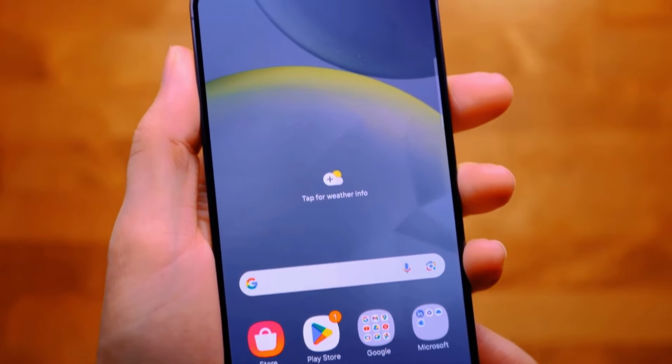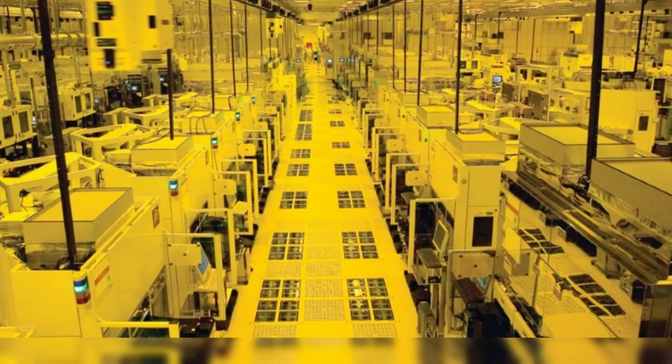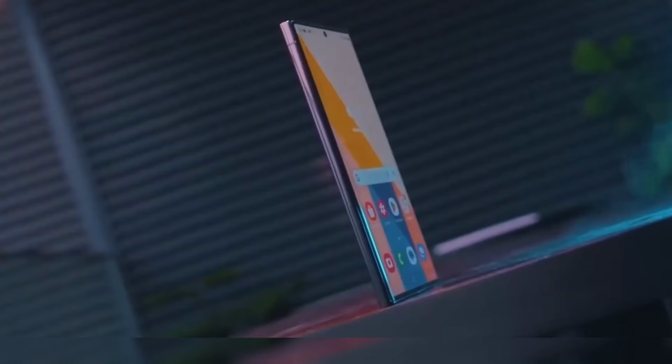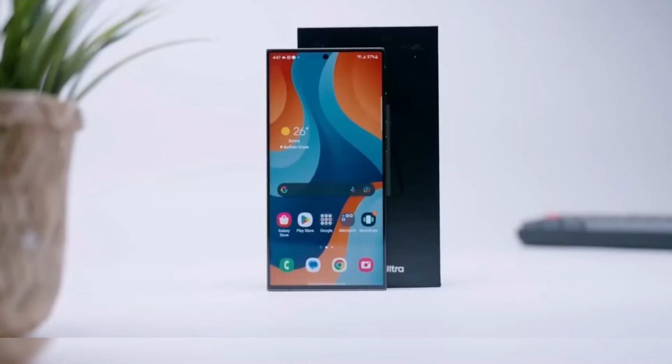Widgets are also expected to get some love in One UI 7.0. We've heard that Samsung might be introducing new types of widgets that offer enhanced functionality. Whether it's more interactive designs or just more options for customization, it's clear that widgets are becoming an important part of the home screen experience.